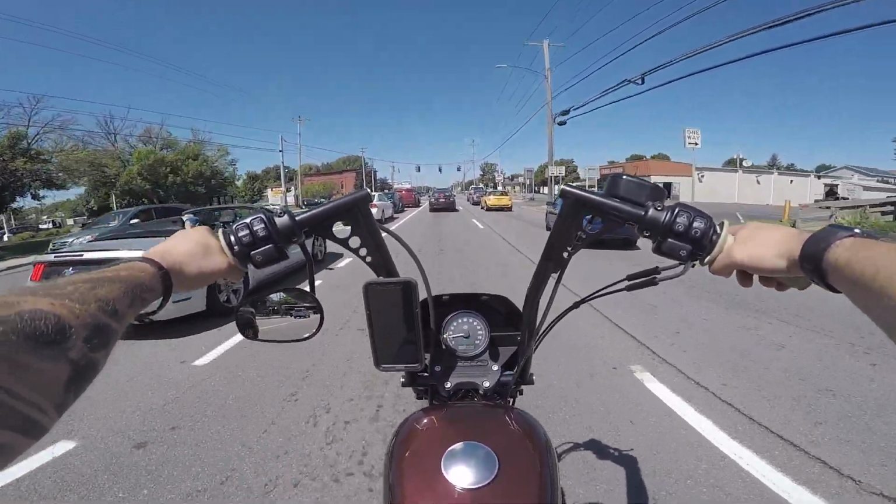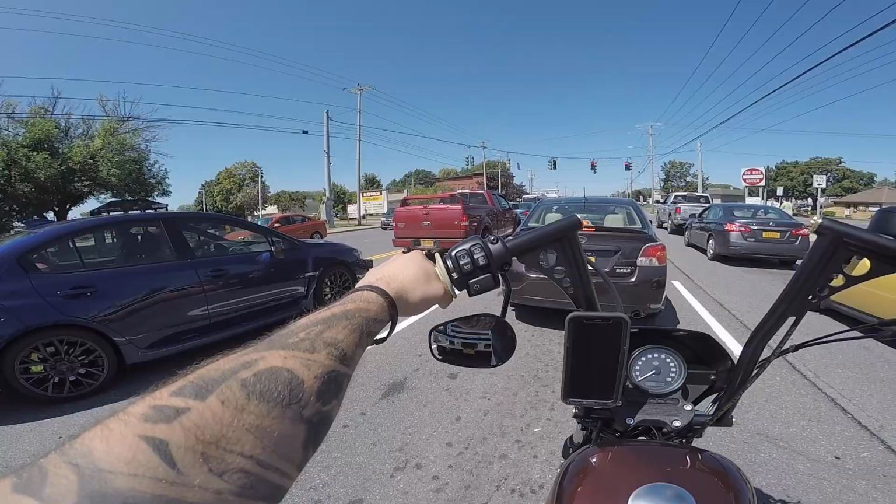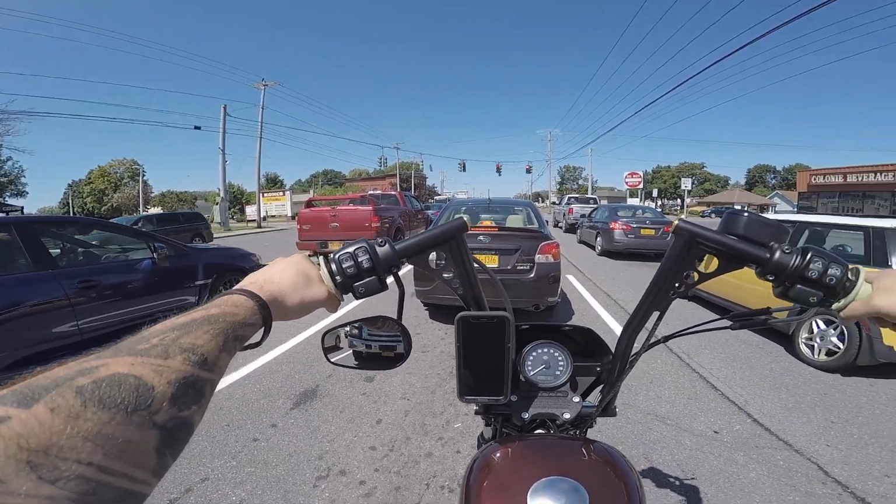This is interesting. Truck with a wing. Must be fast.